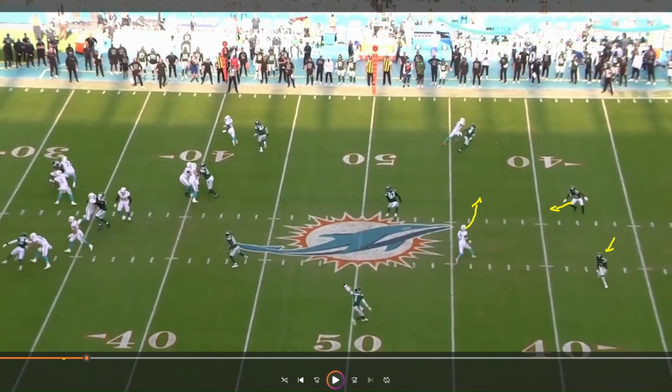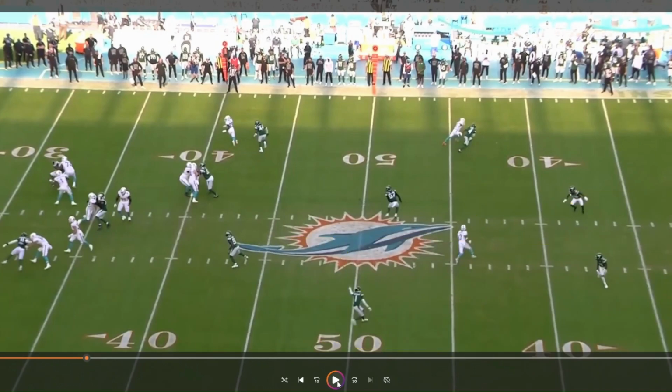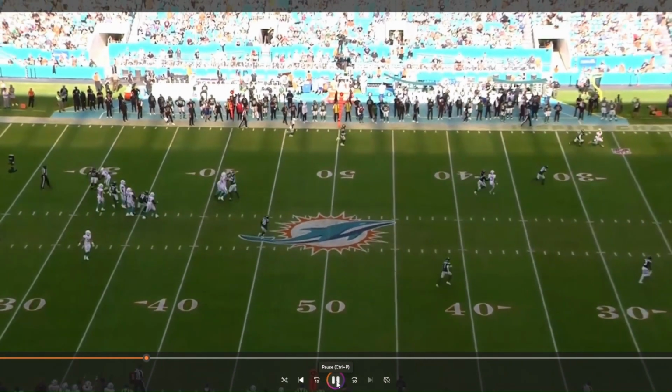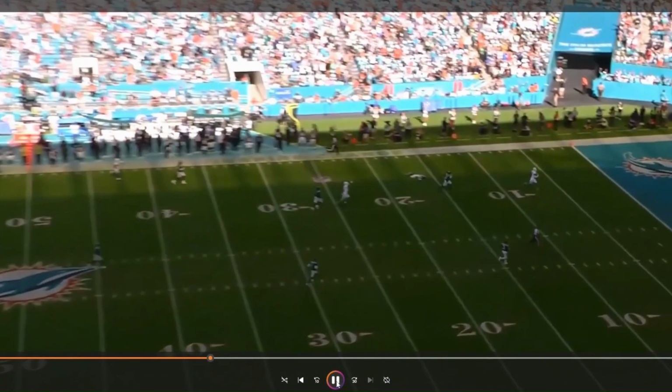And Sauce Gardner's just pointing at something over here. I don't know what he's pointing at. But the Jets sure do have the integrity of their quarters coverage. They pay so much attention here. They trust DJ Reed that the double move is being completed. Tua sees it, and Tua's like, this is free money. We will just take it. Safety's nowhere to be found.